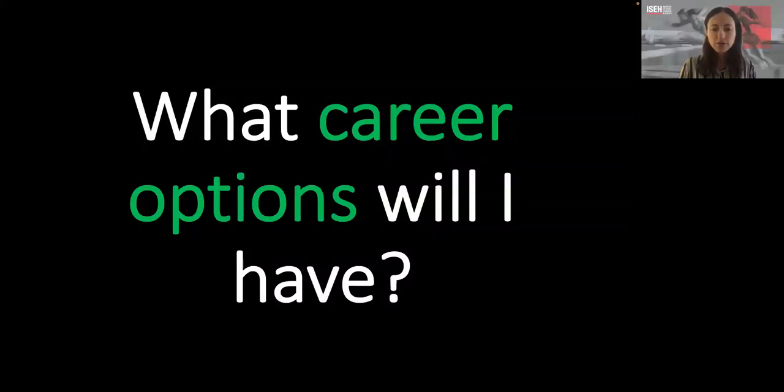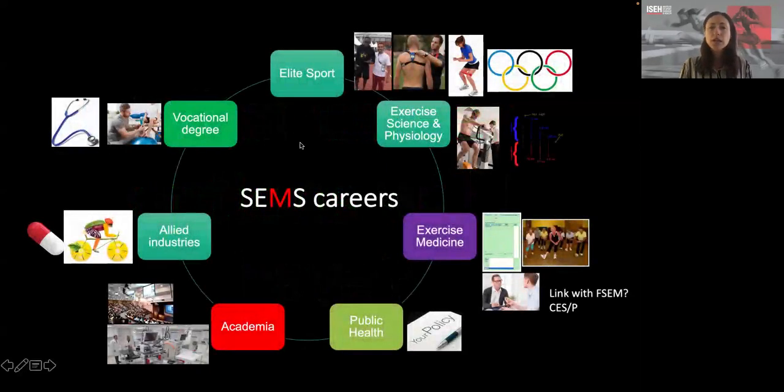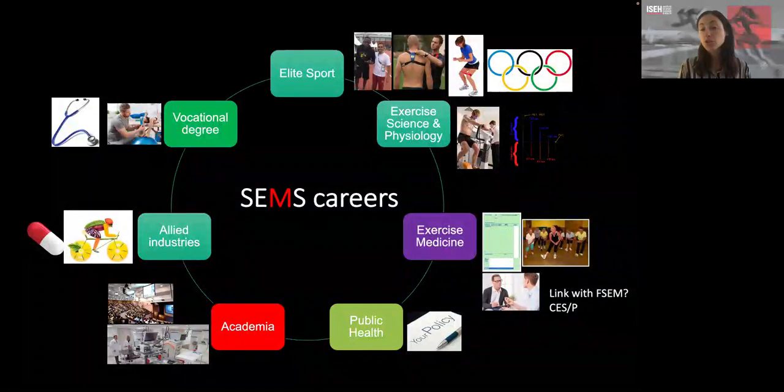So I think the final thing to cover, you might be wondering, is careers. If you do this degree, you can absolutely go and work in elite sports if that's what you're interested in, in coaching and in performance. But you can also go and work in a clinical setting if you want. There is a new registered profession called clinical exercise physiologist. This is a profession that the allied healthcare professionals in the UK will determine as a registered profession within 1 or 2 years. So by the time you graduate, this will be a registered profession.